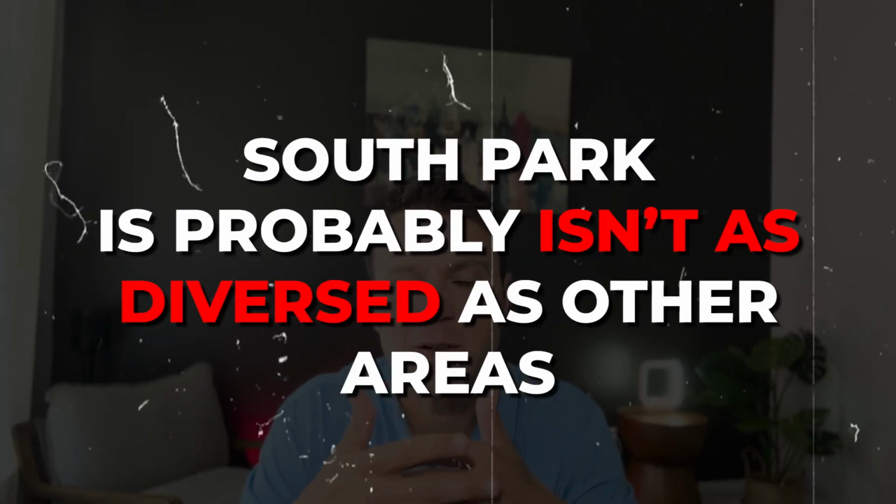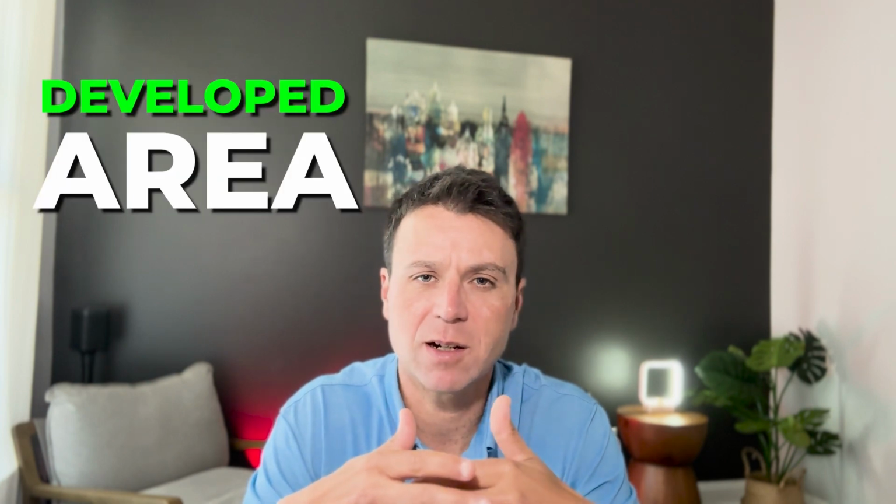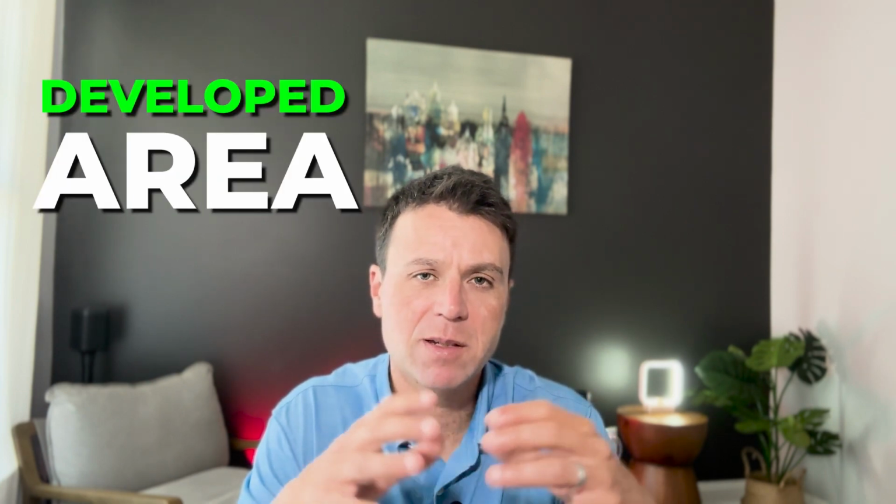But as far as other communities, if you compare it to other areas, South Park probably isn't as diverse as some other areas. Now, I put some of that not only onto South Park, but because South Park is a developed area, there really isn't a whole lot of new construction. Whereas outside into the suburbs, once you get out of the city limits, there's a lot more new construction. So in those areas you'll probably see a little bit more diversity, but that's probably because of the supply and demand ratio there. But just looking at it from face value, I would say on the con side, South Park is not the most diverse area when you're looking at other areas in Charlotte as well.